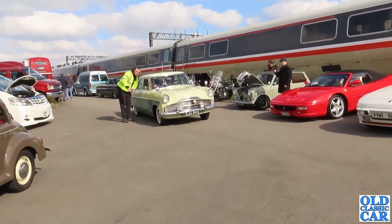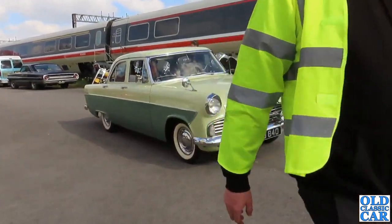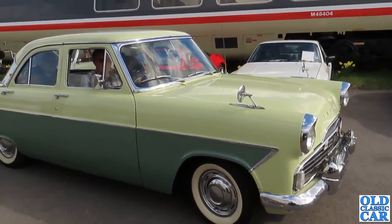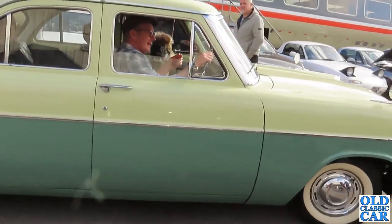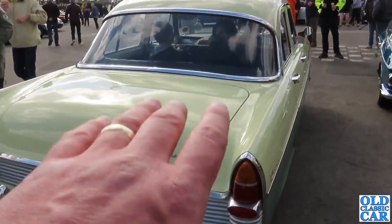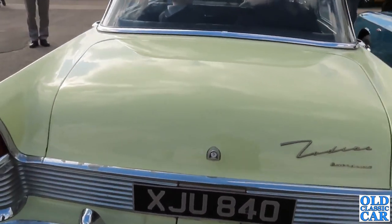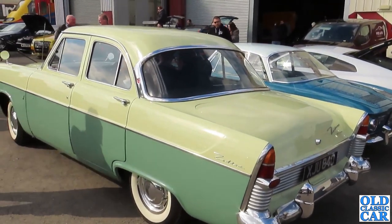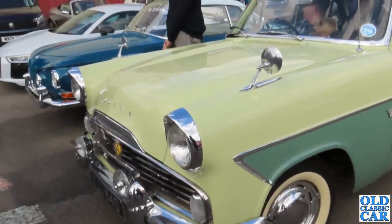Another Mark II Ford coming in. This is a Mark II Ford Zodiac. We've got the Consul inside, and now we've got a Zodiac two-tone. This is a six-cylinder car. The Consul was four-cylinder. Isn't that a beauty? Zodiac Overdrive. What a lovely car that is. And the sun's come out for it, even better. Love that.